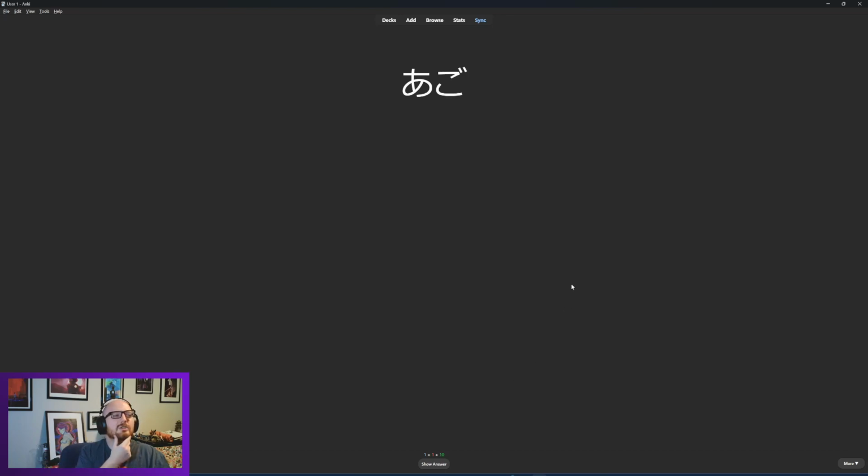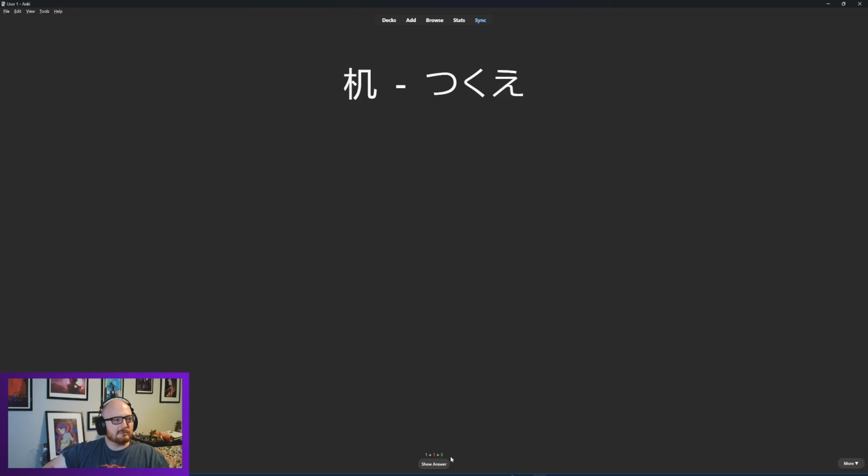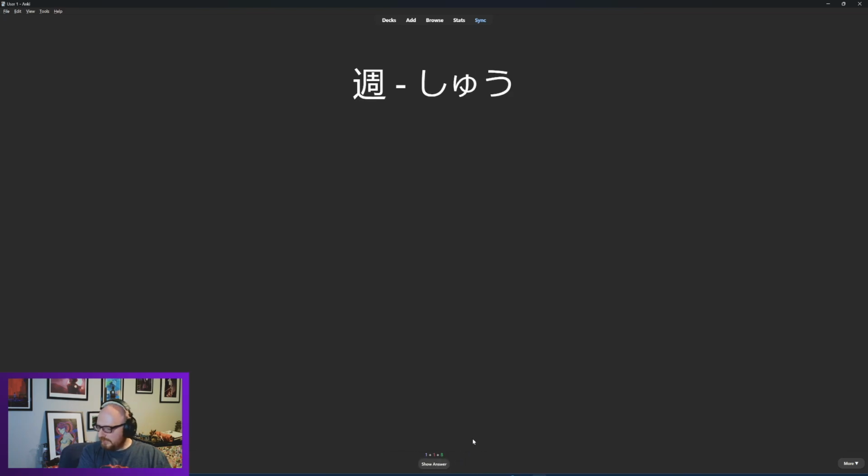Ago is your chin, right? Ago. Yeah, chin. Ago hige, right? Tsukue is this desk. Yeah, desk. 僕の机がちょっと汚いです。My desk is a little dirty. But, not too bad. I have like a can on it. Okay, 2 cans. Not too bad.